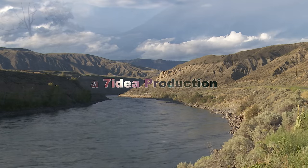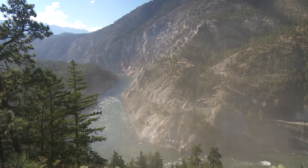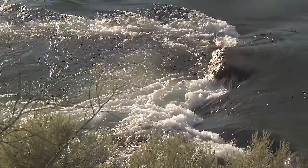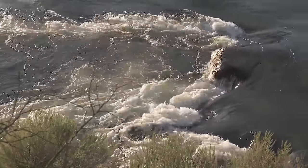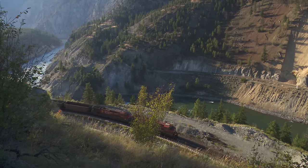The Thompson River cuts through the rugged country of south-central British Columbia, Canada. Its wild and scenic course was an ideal route for building a transcontinental railway, and today is used by both Canadian Pacific and Canadian National.